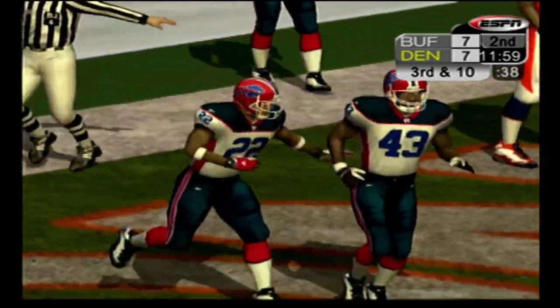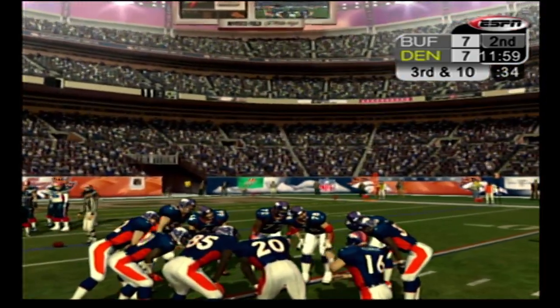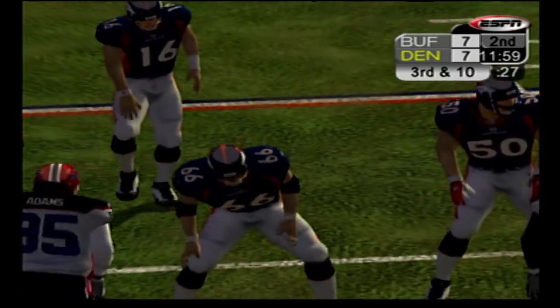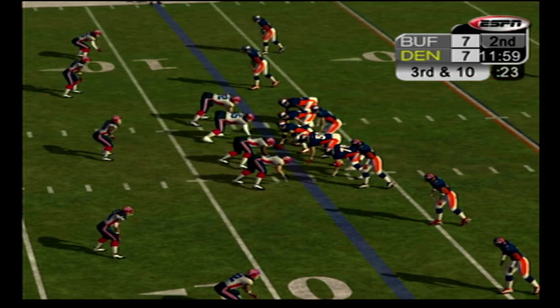Reese tips it away on the coverage. Incomplete. Reese with the deflection. Izell Reese swatted that one away cleanly. The receiver didn't have a prayer in getting that one. On second down, they try for the first, but it's played well by the defense. That will bring up third down. Nice pressure that time.